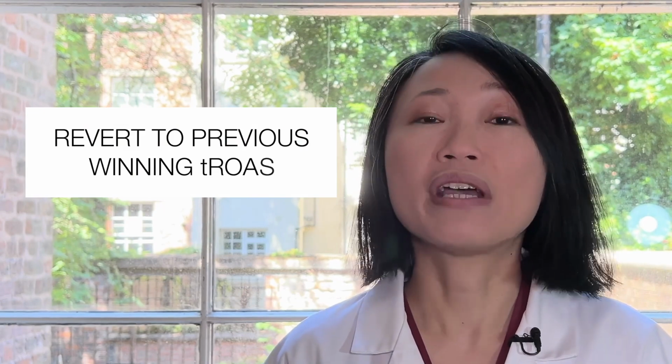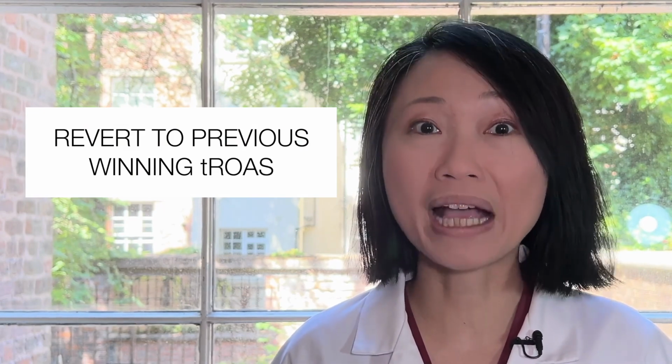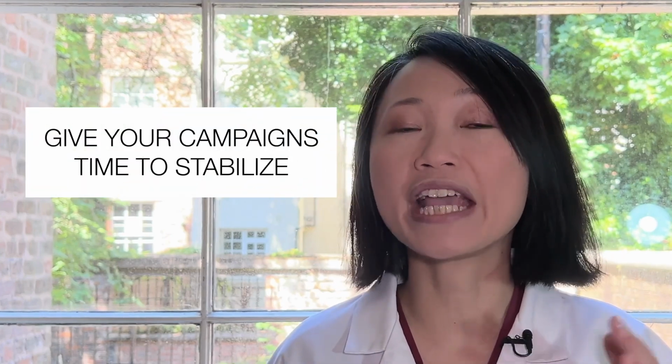Here's how to get back on track. Revert to a winning ROAS. If you're not hitting your target, adjust it back to the level where your campaign was performing well previously. Give your campaigns time to stabilize and regain momentum.